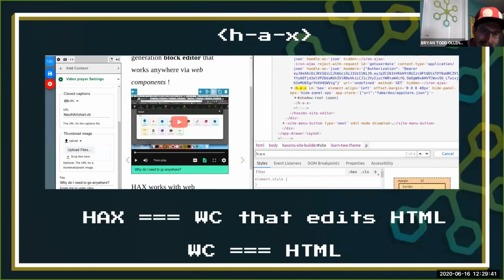So what is HAX? HAX is one of those tags that you can repurpose from anywhere and use anywhere. So it is a H-A-X tag. You can get it from NPM, and it's a web component that knows how to edit HTML. And because web components are HTML, it also can be taught how to edit advanced data types, like in this case, video player. HAX doesn't know how to edit video player. The video player tells HAX via a small schema, here's how to edit me, and we build a consistent UI.